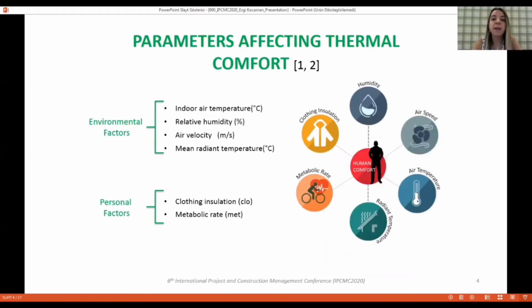Parameters affecting thermal comfort are divided into two as environmental factors and personal factors. Environmental factors are indoor air temperature, relative humidity, air velocity, mean radiant temperature. Personal factors, clothing insulation, and metabolic rate.